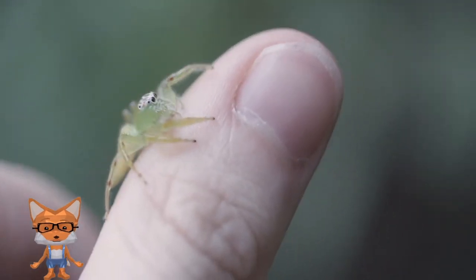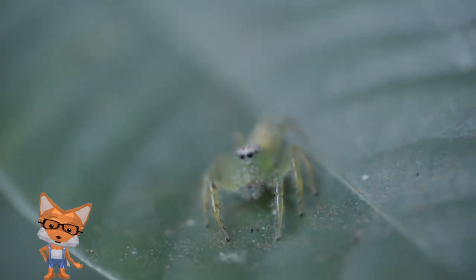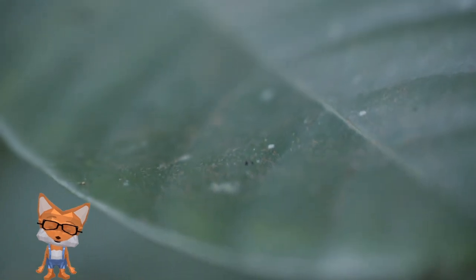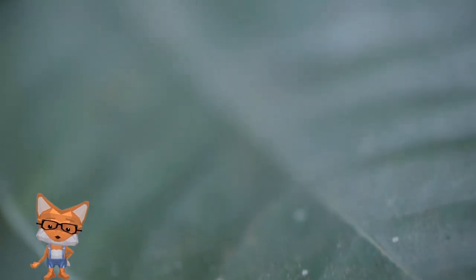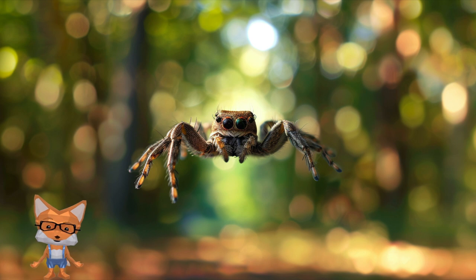Some jumping spiders have really cool colors and patterns on their bodies. They come in all sorts of shades, from bright green to bold orange. Remember, jumping spiders are part of nature's amazing creatures. Well, that's all I have on jumping spiders, Pawpaw Tony.